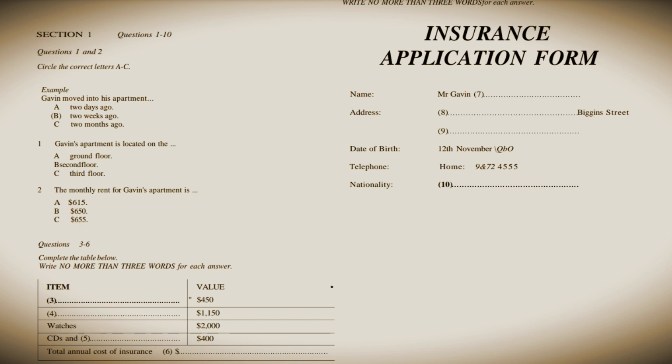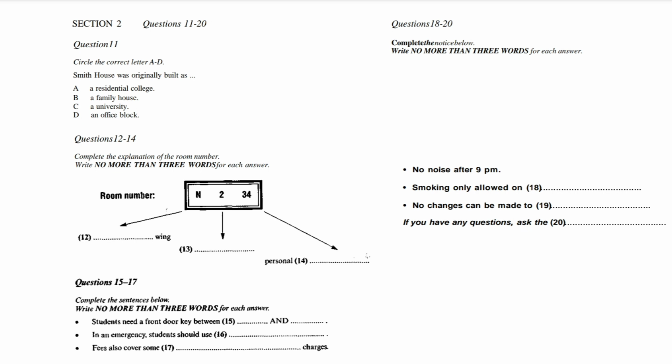You will now have half a minute to check your answers. Now turn to section 2. Section 2. You will hear an address by the college president welcoming new students to a residential college. First, you have some time to look at questions 11 to 14. Now listen carefully to the first part of the talk and answer questions 11 to 14.